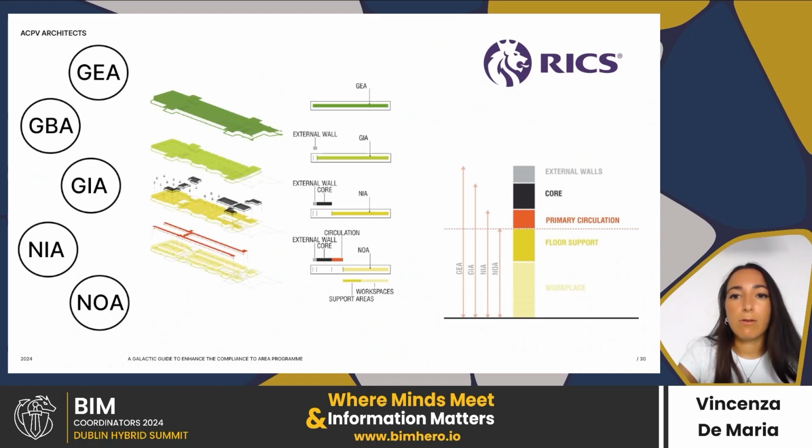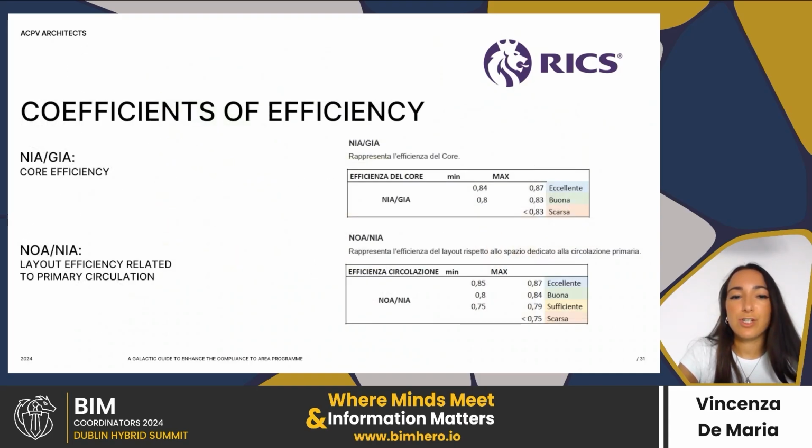And they are fundamental also to make operations that give us coefficients of efficiency. For example, we know that if we divide NIA by GIA, we obtain core efficiency. Or if we divide NOA by NIA, we obtain layout efficiency according to primary circulation. And we have a table with ranges of values, and so we can say if a result is good, excellent, or not good. So we have to change our strategy in design intent and design process.